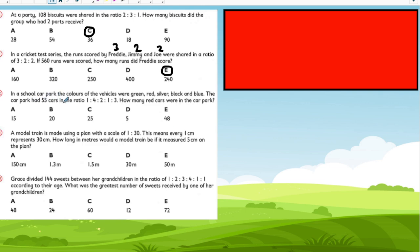In a school car park, the colours of the vehicles were green, red, silver, black and blue. The car park had 55 cars in the ratio of 1, 4, 2, 1, 3. How many red cars are in the car park? Now again, there's a lot of ratios to deal with here, so we're just going to write them in order above the colours. So 1 green, 4 red, that's what we need to focus on in a moment, 2 silver, 1 black and 3 blue.